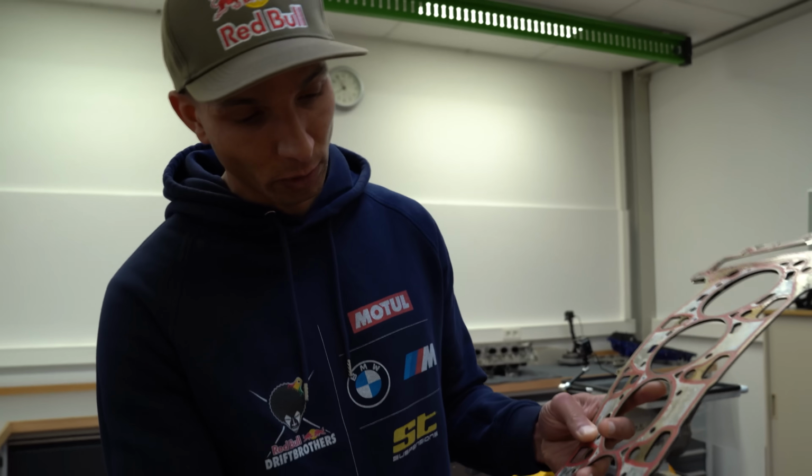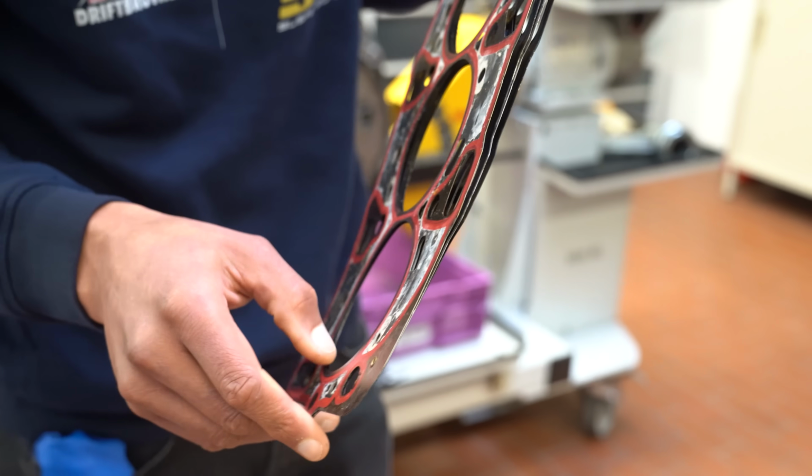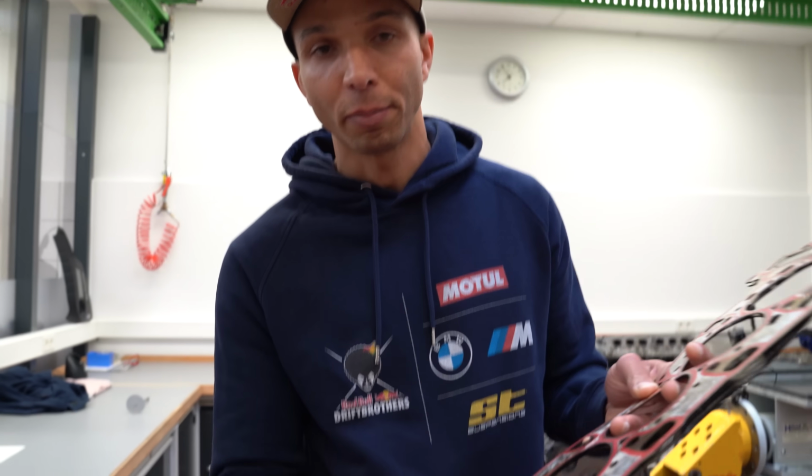Then the sealing from the water and oil jackets is also the other task that the cylinder head gasket has to do. And what they will do is, as you can see, it consists of different layers. They will divide all the layers and inspect them further, and he guesses that they might see a little bit more wear, as I said in the beginning, just on the edges, but nothing to worry about. So yep, I would say thumbs up.